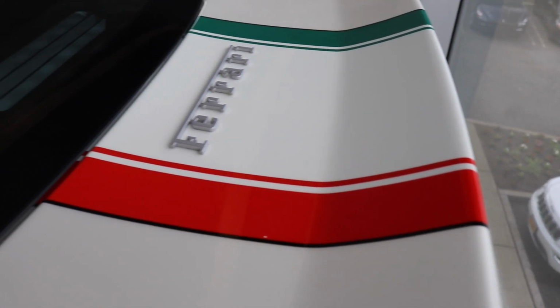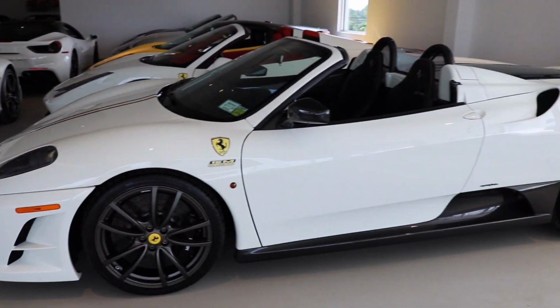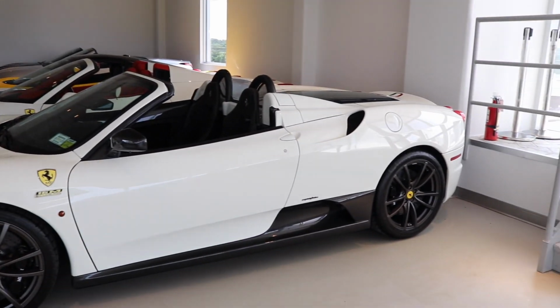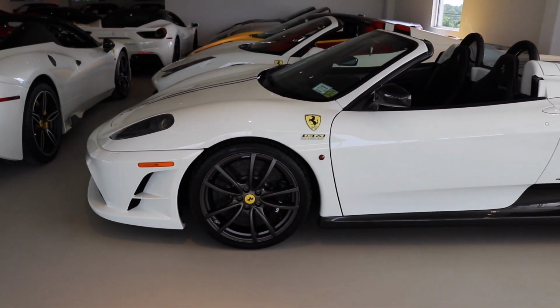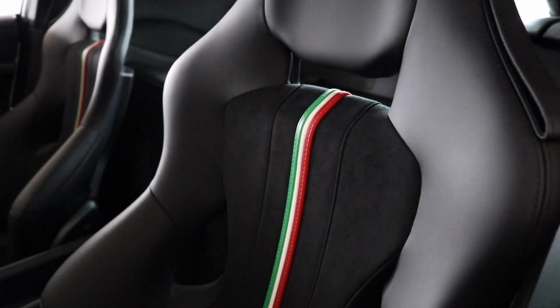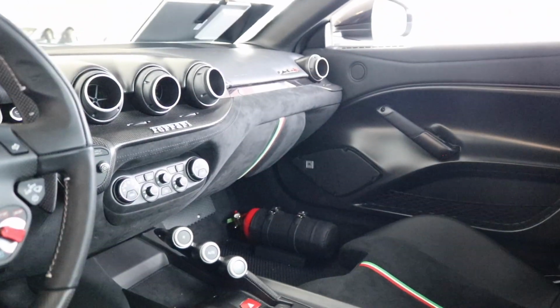Of course, you've got your Italian colors on this car, red, white, and green. And what's so cool is that this car, and this car, they all match each other. The white with the 3 red, white, green Italian colors, which carry from the front on the hood to the roof and to the back here. It's also on the inside of the car on the seats and on the underside of the dashboard.